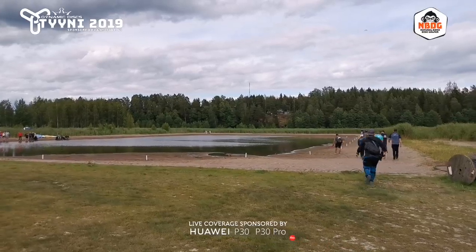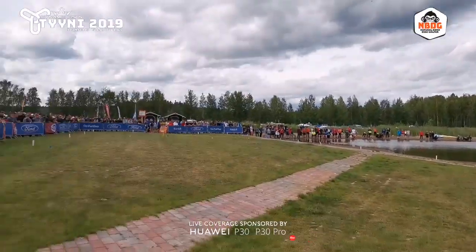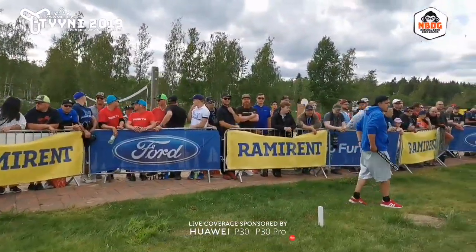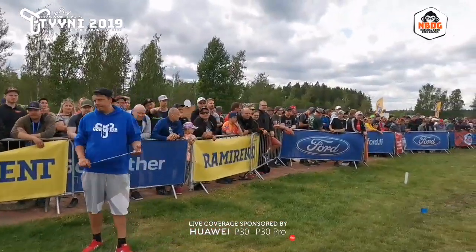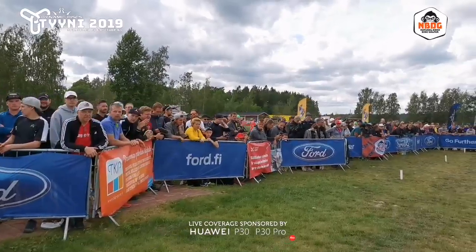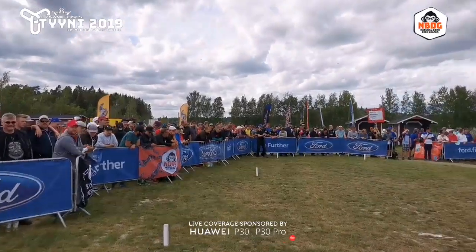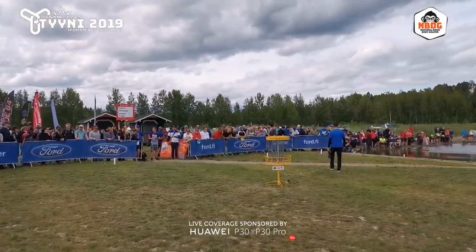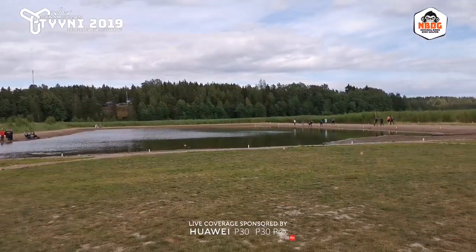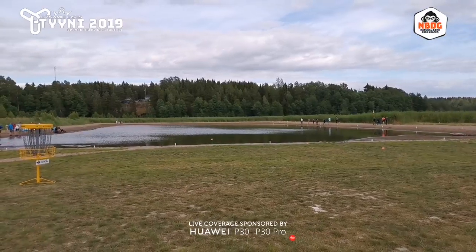We'll be moving towards the basket. There are some other media outlets here doing post-production coverage, which gives us at the same time the opportunity to film the gallery that is here watching the action live. We're happy to have so many people here to enjoy the final round, to come see these top athletes compete, and also we're extremely happy to be able to provide you this live coverage of the final round here on the Sibbe disc golf course, hole number 18.